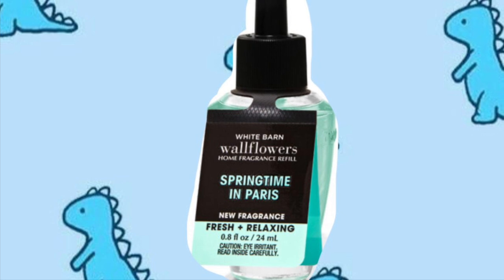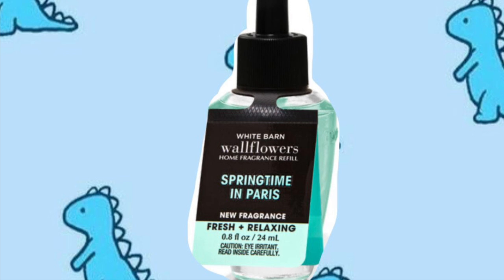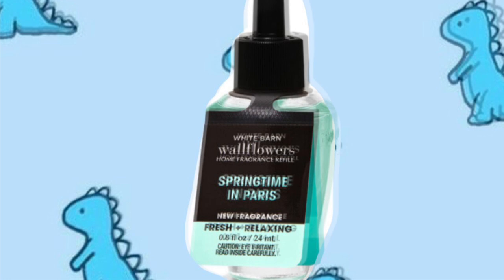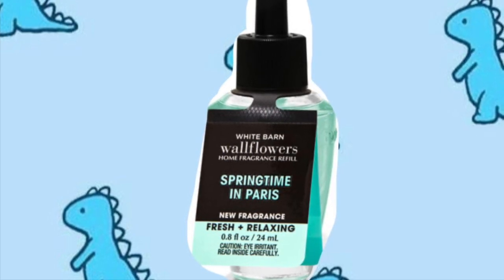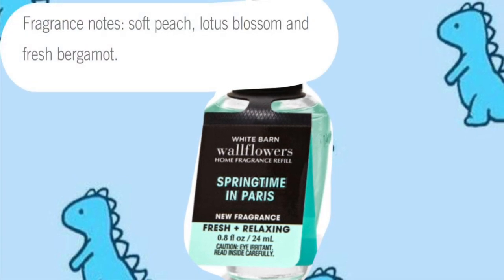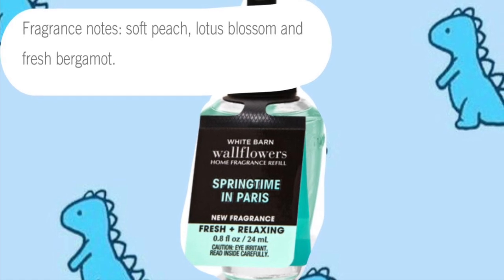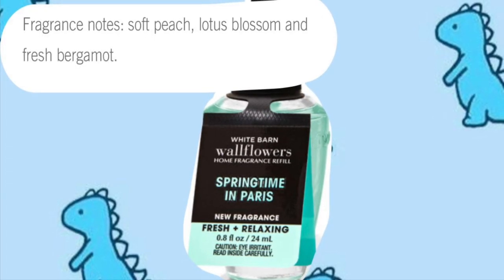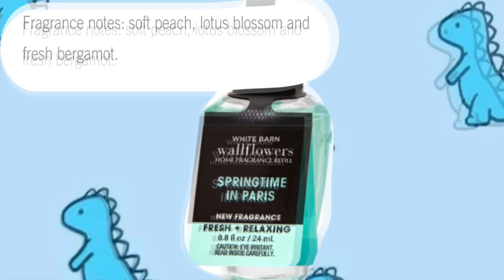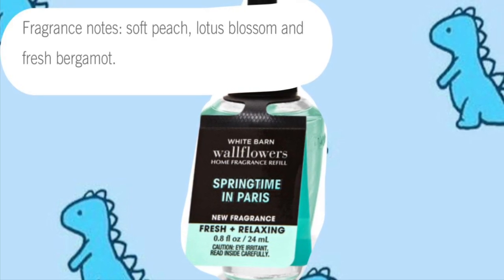Then we have Springtime in Paris, and it is also a teal color. And I like the sound of Springtime in Paris. I almost think I saw a movie called Springtime in Paris, and maybe it had Audrey Hepburn in it, but I'm not sure. The scent notes are soft peach, lotus blossom, and fresh bergamot. And it was a really good movie, but I don't think I got to see all of it. But it was like she spent her spring in Paris, and I thought that would be amazing.